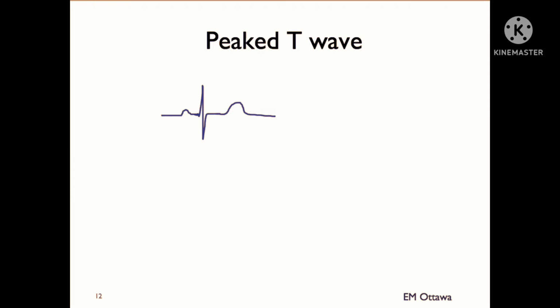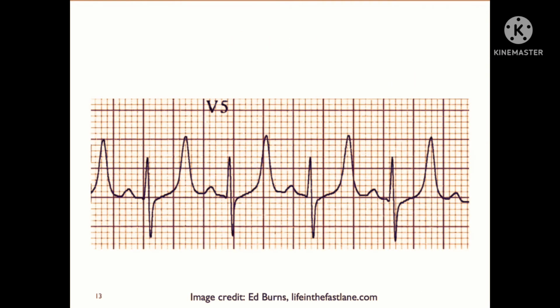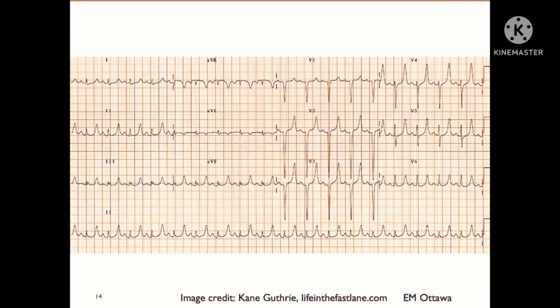Let's say this is a normal QRS complex with the T wave. A peaked T wave will look like that. On an ECG strip, it will look like this. It is easy to see the tall, peaked T waves here. On a 12-lead ECG, we might be able to see the tall peaked T waves only in certain leads. Can you spot them out? You can see them very clearly in the inferior leads and the precordial leads.